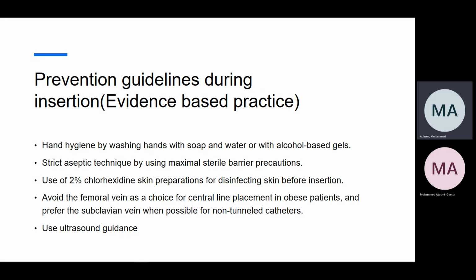And this is especially so with the new updates in 2022, they're highly recommending subclavian as a first choice. And of course, using ultrasound guidance, because that is going to decrease the puncture attempts, and that's going to decrease the risk of contamination.